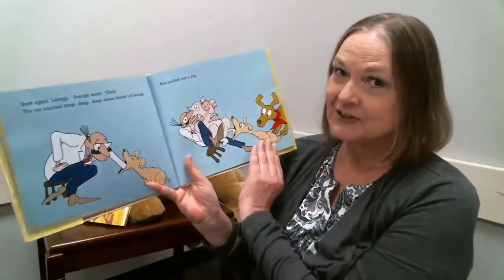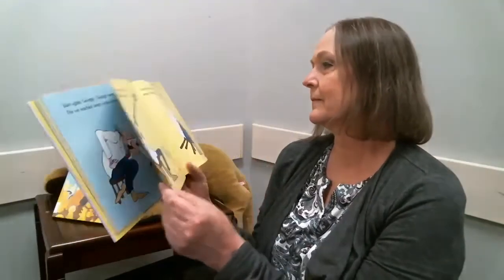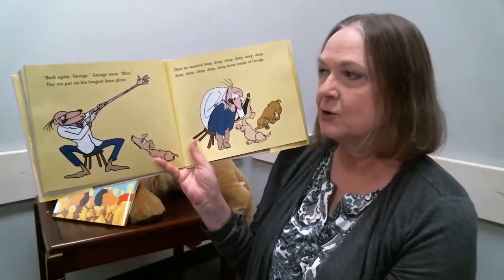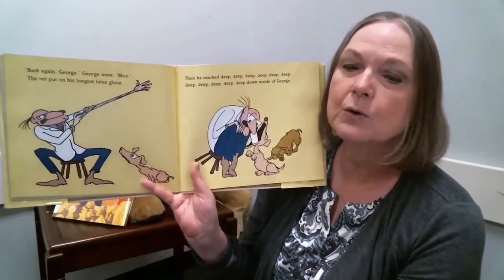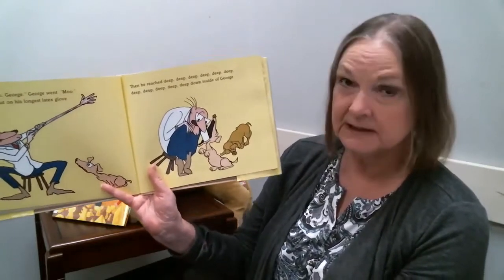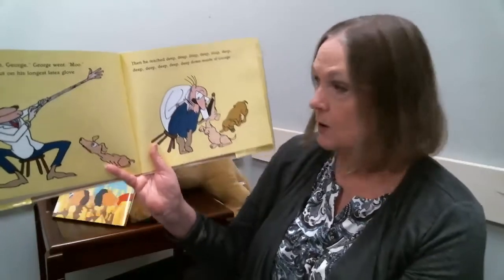"Bark again, George," said the vet. The vet put on his longest latex glove, and George went, "Moo." And then the vet reached deep, deep, deep, deep, deep, deep, deep, deep down inside of George.